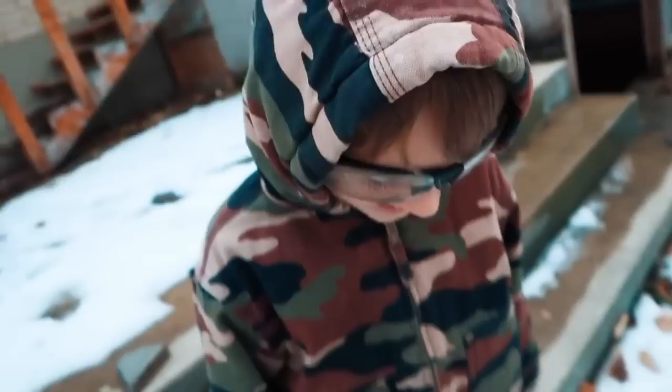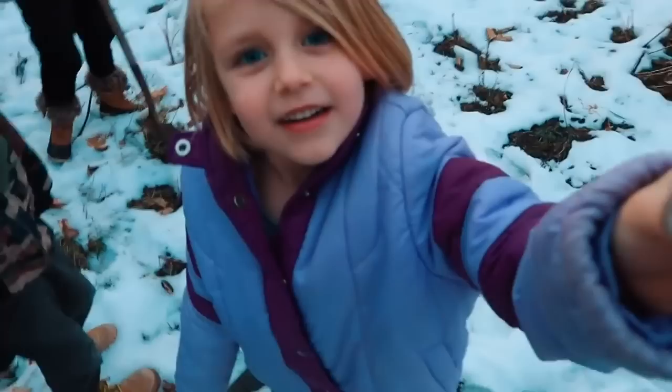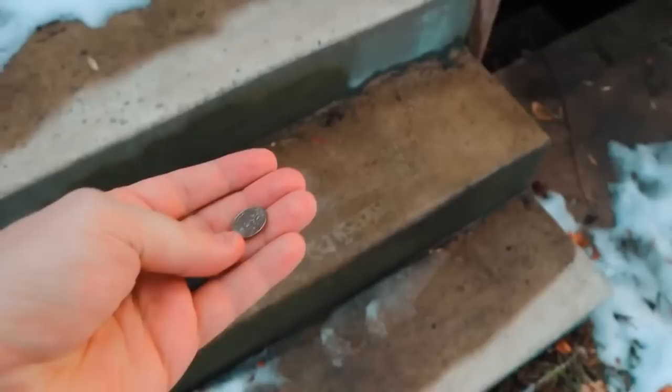Don't cover it up, Corbin. Hey, are you the anti-treasure hunter? You're burying the treasure. Don't bury it. Dad, you can keep this one because you found it. Okay, Mom said to put it over here, so we're going to put all the treasures that we find right there.